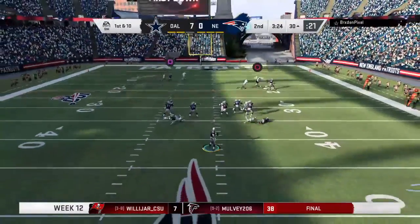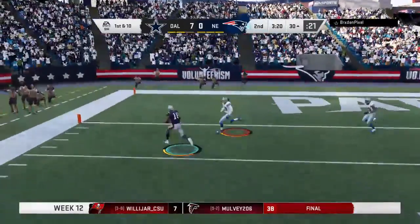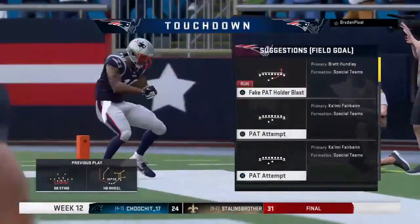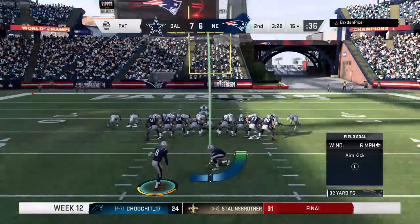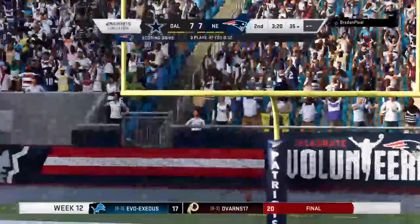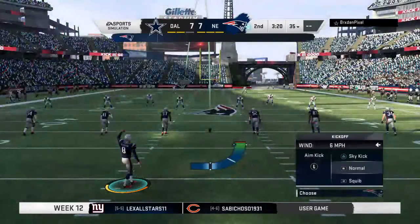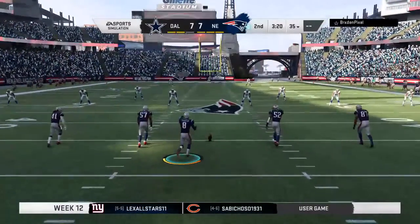From the gun, here's Brissett. And he gets this one to Ridley, complete. And he'll take it into the end zone for a Patriot touchdown. Calvin Ridley, his 4th touchdown on the year, as they are now on the board here in the first half. Fairbairn good with the extra point, and we are tied at 7. So all even at 7 now as they kick it away.